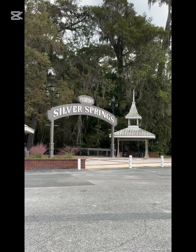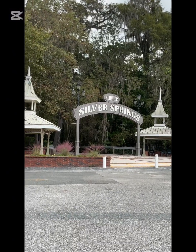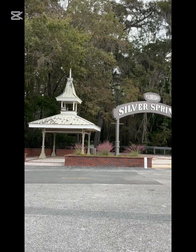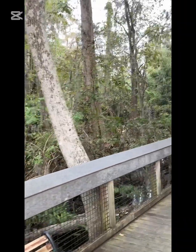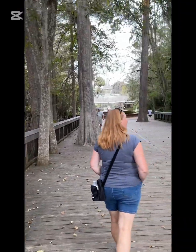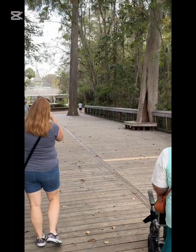We decided to go to Florida's Silver Springs State Park. They have glass bottom boats here. Main walk entrance into the park.